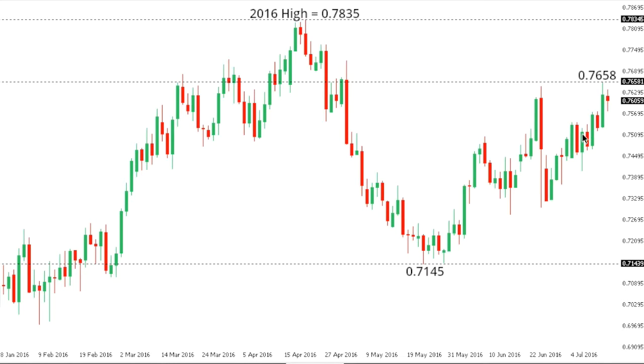Aussie dollar. So Aussie's rallied up over the past several sessions, though the market continues to show good resistance up towards the 76.50 area. If the market can establish a daily close above 76.50, it would do a good job of then opening the door for an upside extension towards a retest of the 2016 high at 78.35. But inability to establish a daily close above 76.50 will suggest that the market is looking to put in a lower top ahead of the next major downside extension.